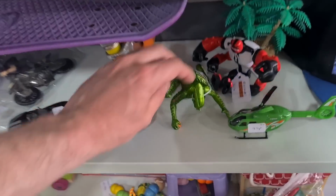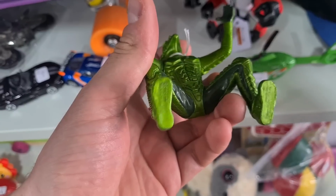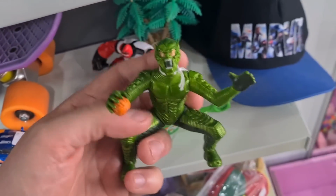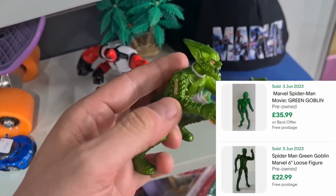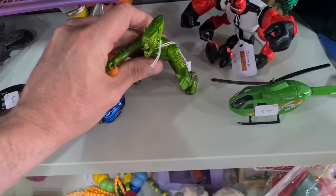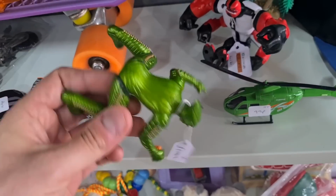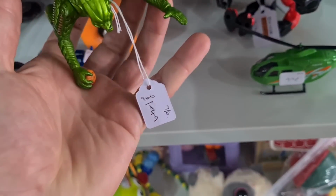This is quite cool here, look. It's the Goblin off of Spider-Man. It's from 2002. Now the really posable ones are these, with all the articulation in their hips and arms. They can go really well. This one probably should come with like a hoverboard or something like that. So it's incomplete. £1.49.